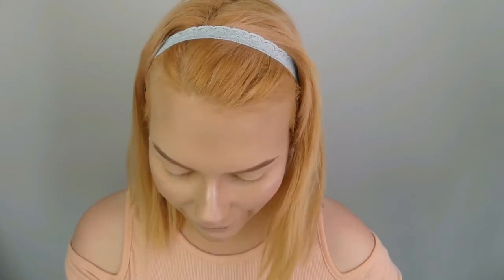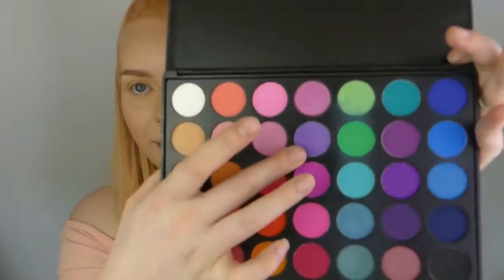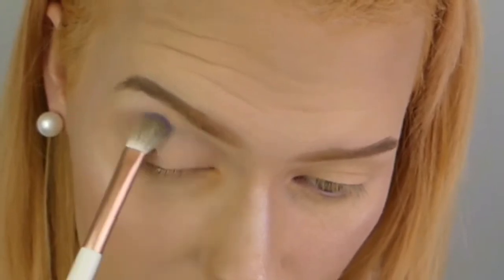So it's very metallic. Okay, so we've got a light purple. Let's get into the colors here, okay? I feel like I'm backing out already. It's a very pale purple, so I'm going to go for this one here in the crease because she's done a cut crease. Oh yeah, that's close enough.